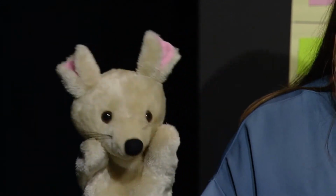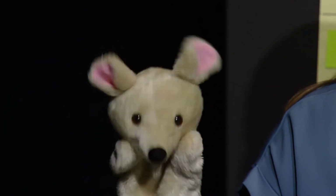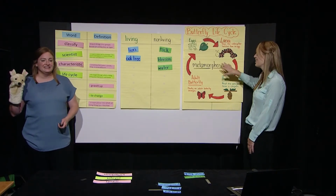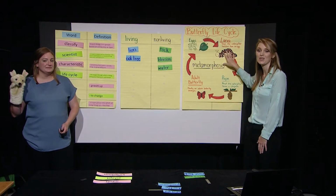My friend Betty the butterfly goes through a really cool life cycle. Let's check it out. She certainly does. A butterfly starts its life as an egg. Then a caterpillar hatches from the egg.